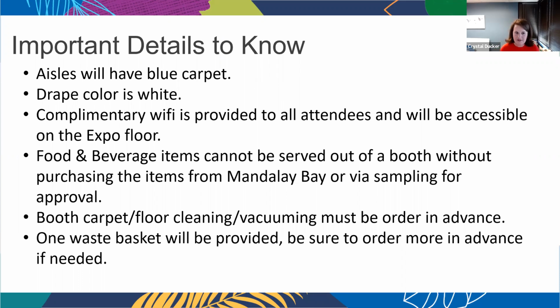And then each evening, ISPA will cover the cleaning costs for all aisles within the expo, and we'll do all of our main public space. But we do not go within the booth space. So if you want to order vacuuming or floor cleaning for the evenings, be sure to do that within the GES portal or the Mandalay Bay Exhibitor Services portal, and make sure that you have that ordered in advance. It'll make your life a lot easier on site. It's one less thing that you have to stress about.